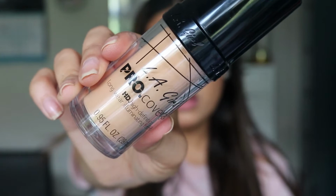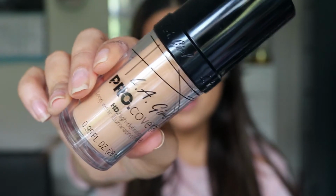So I'm just going to go with my drugstore favourites first and then I'll go into the high-end ones. So out of the 5 that I chose, 3 of them are drugstore and only 2 are high-end, so I think that's pretty good. Anyway, so the first favourite foundation of mine is the LA Girl Pro Coverage Foundation.